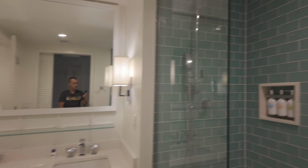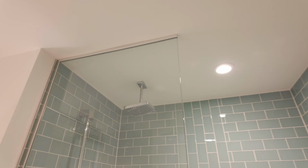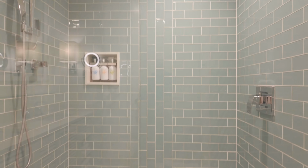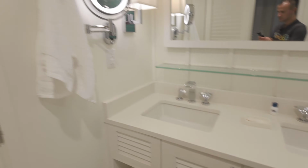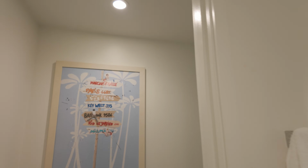I found the bathroom to be really modern looking and the shower was very spacious, featuring a rainfall shower head. Inside you will also find your shampoo, shower gel, and conditioner, which smelled really good. I really like the overall design of the bathroom, and the decor perfectly matches its tropical modern vibe.